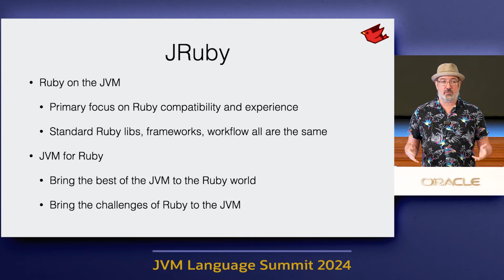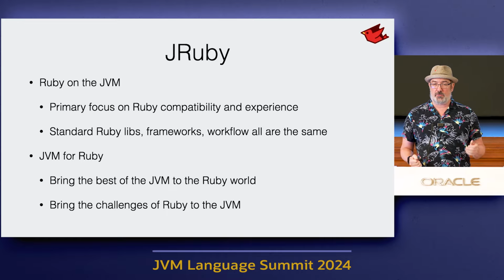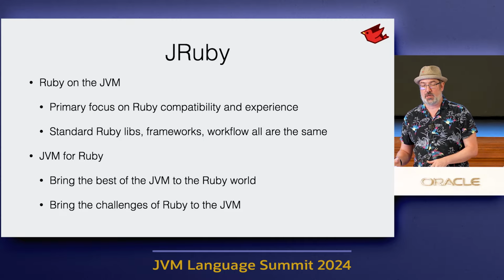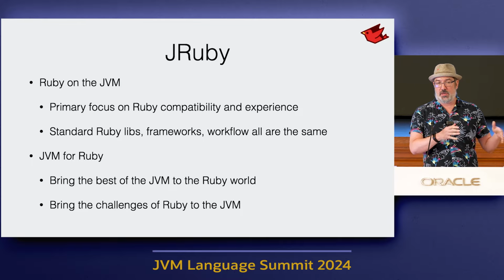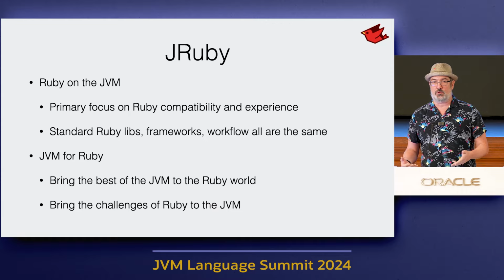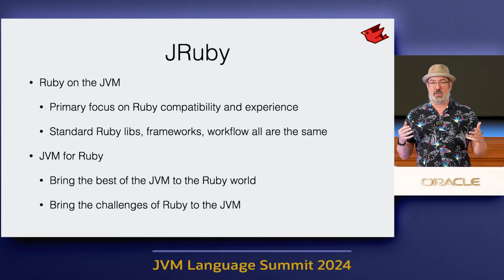Most folks probably know JRuby is Ruby on the JVM. Our primary focus has always been to be as compatible as possible and to mimic the same development experience that Ruby developers are used to. So we're not forcing them into a Java type of development process. We want them to be able to use the same command line tools, the same frameworks, the same libraries as much as possible.